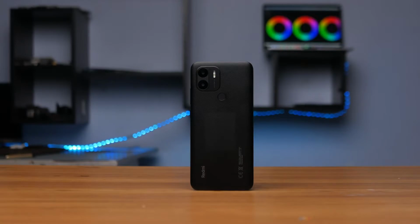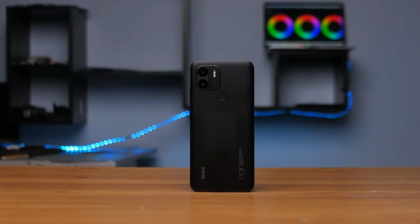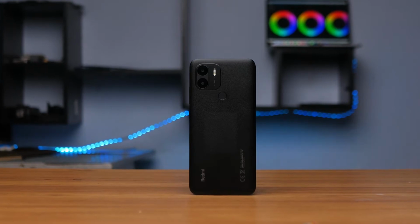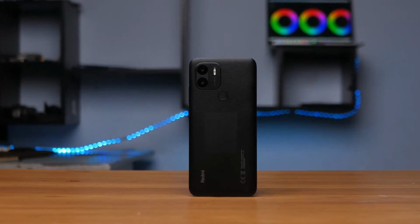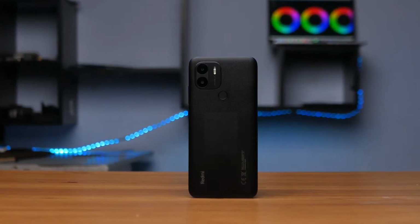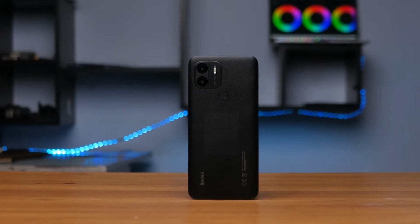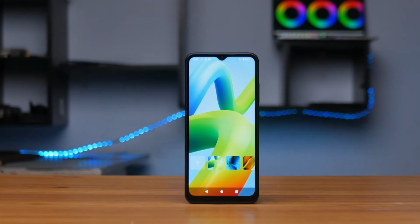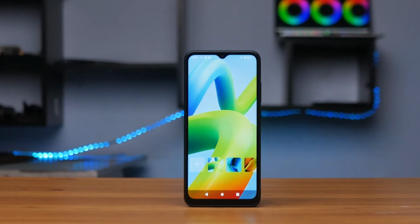So this phone right here is the Redmi A1 Plus. This is one of the cheapest phones that Xiaomi has to offer right now. This phone costs 55,000 Nigerian Naira or around $120 to $125. Now with such an amount, which is quite cheap, will you be able to get anything reasonable out of a phone like this in terms of performance or in terms of everyday usage?